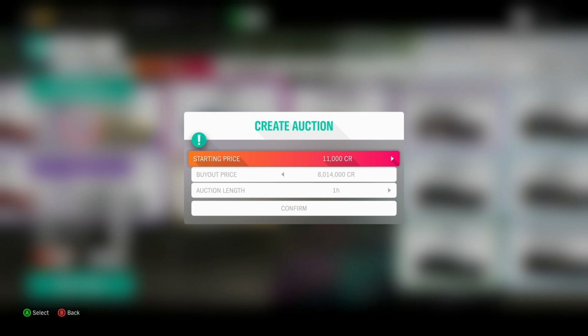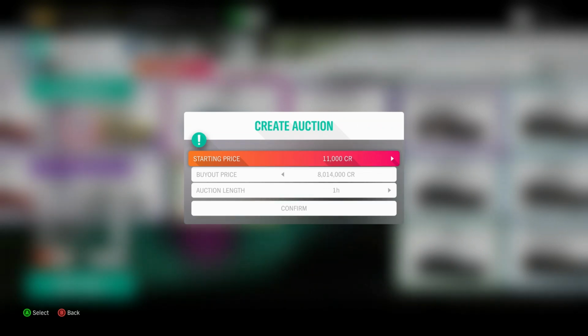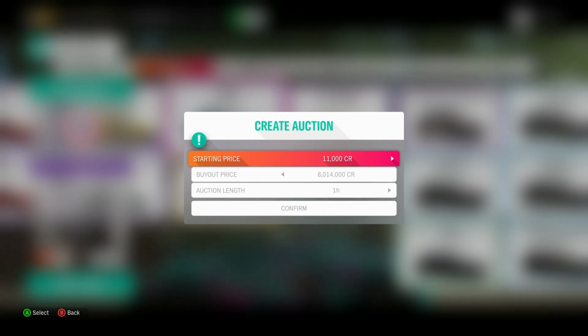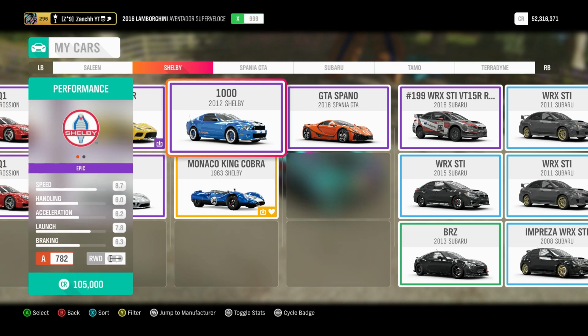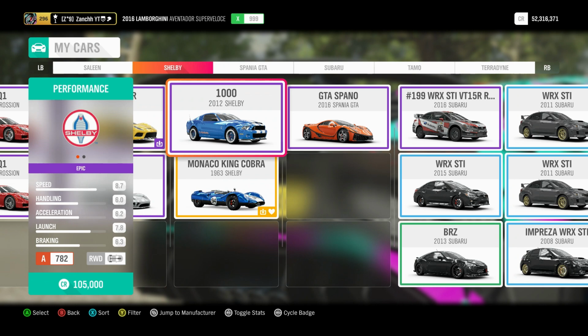You can either sell it today for a quick cool 8.14 million if you're looking for money and you're struggling and you had one of these and you just want to get it gone. Fair enough, fair play to you. But personally, I'm holding for the long run. You can either join me or sell. The choice is completely yours. At number 4, the Shelby 1000 has had a 2 million credit appreciation since the 12th of April.